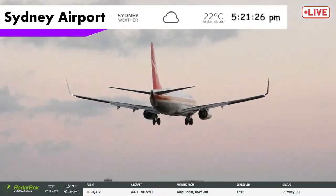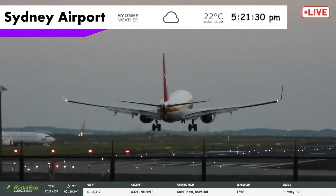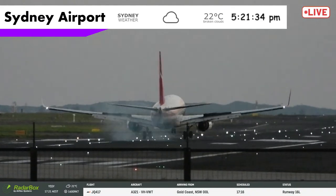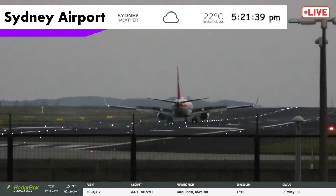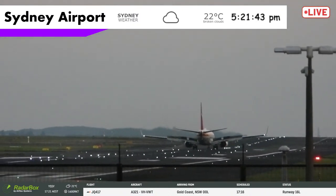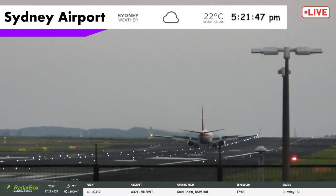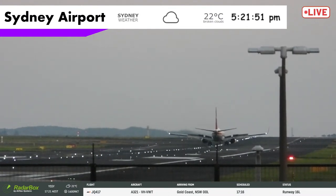QANTAS. Retro livery coming in now. 16 right, we saw this one in the last stream over at Ship's Mound. Smoking landing there. Super windy, hopefully the tripod doesn't fall over.